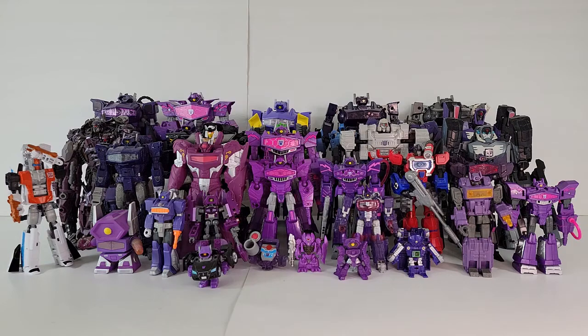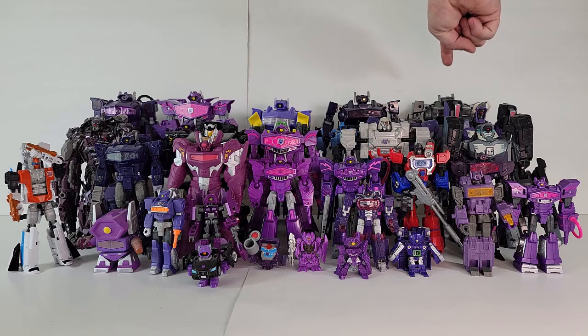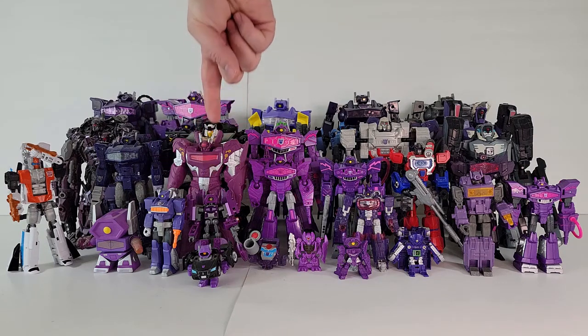Anyway, let's get eliminating. First, we're going to remove the G1 and the Shockwave for playability. They did have a lot of articulation for their time, but after a while, they don't stand up like they used to. Also, Loyal Subjects, Action Master, Creo, and the Walmart Vinyl are out for playability as well.